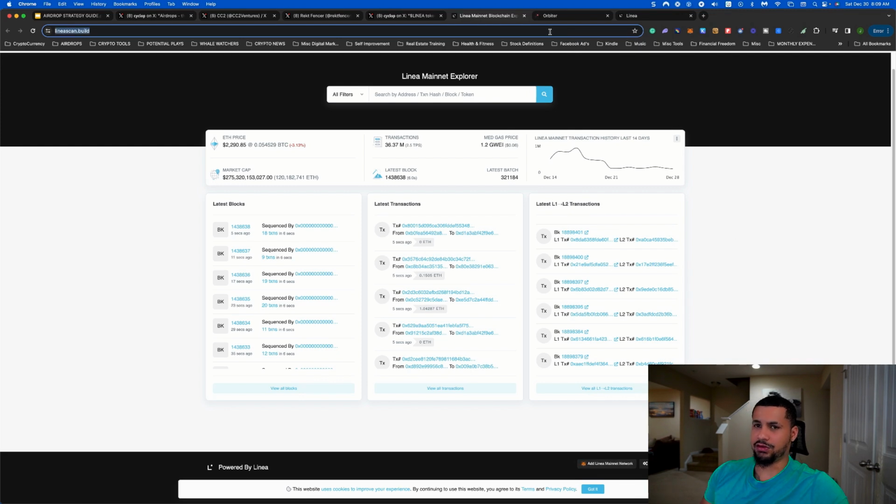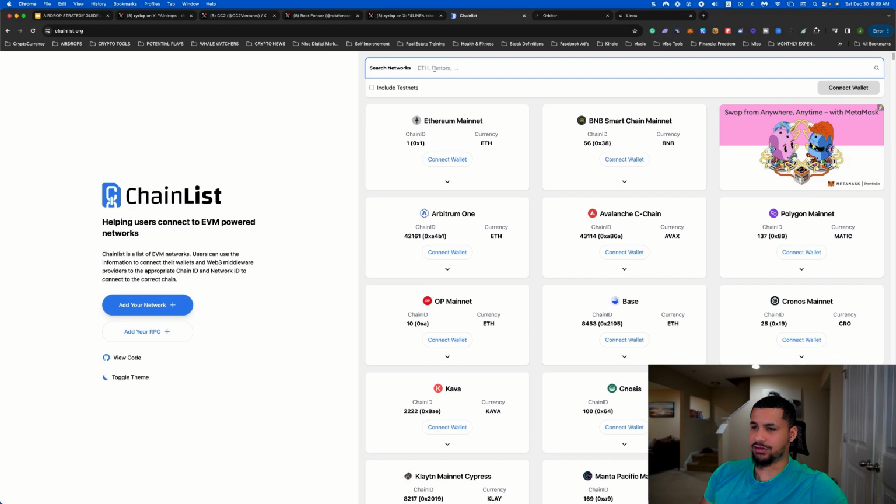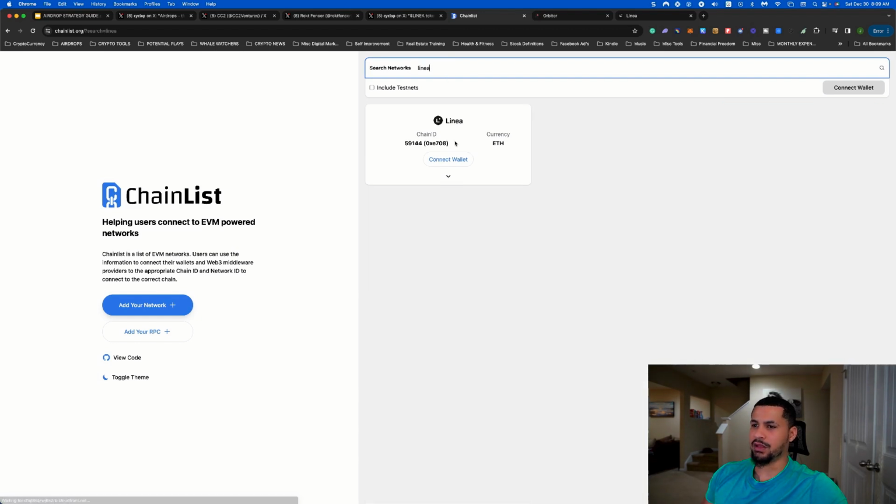Another way that you can do this is to go over to chainlist.org. I love this website a lot. This is actually the main way that we add networks to our MetaMask. So you can just come over here to Linea, and it works just the same way.